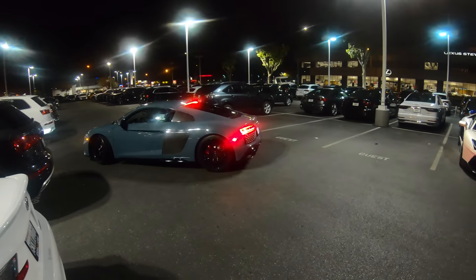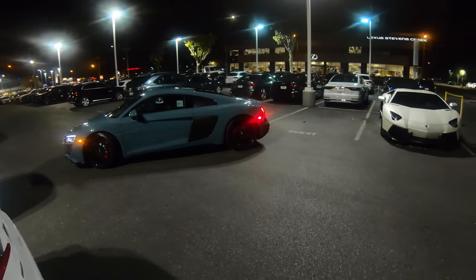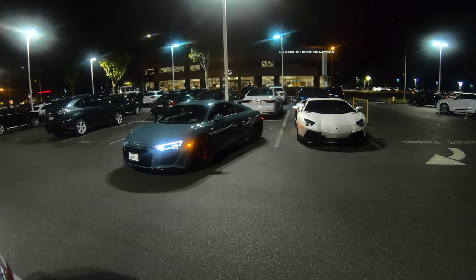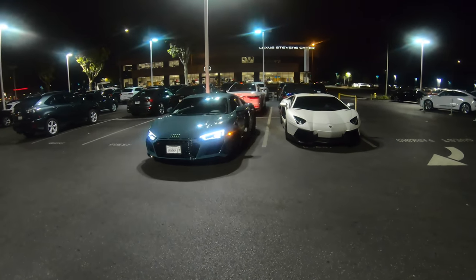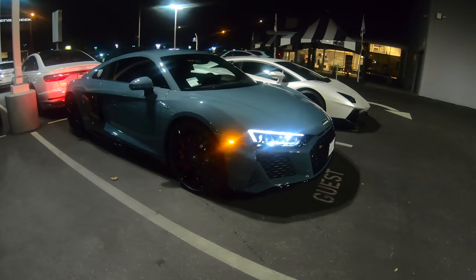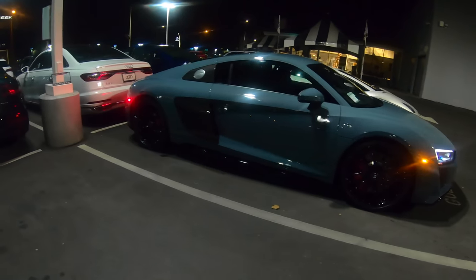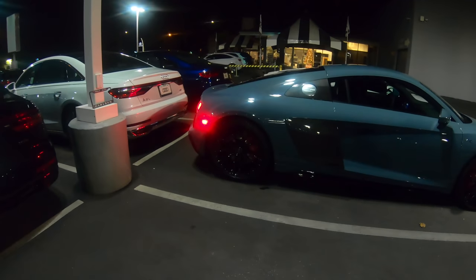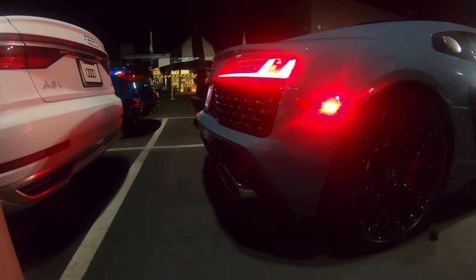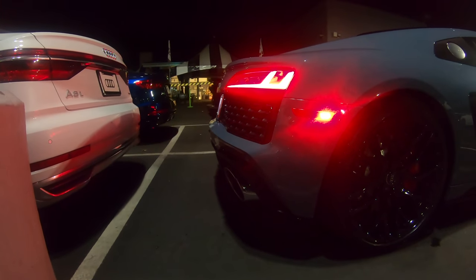Woo! This color is actually kind of growing on me. I never had this kind of color car before. It looks good. Oh. There we go.